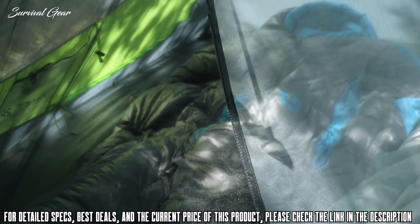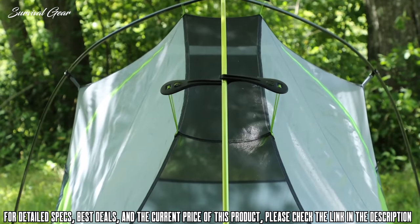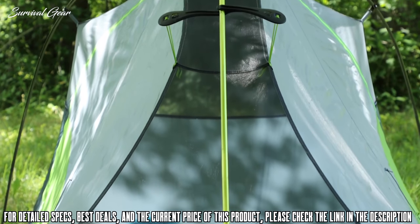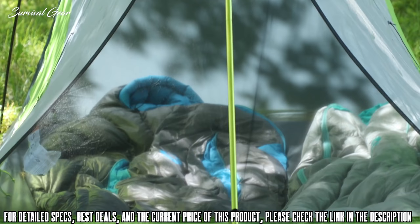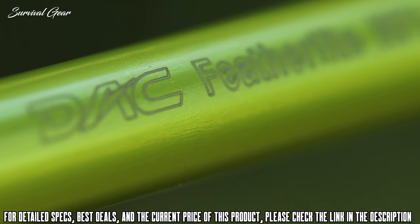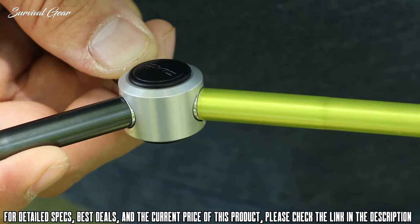longevity. A no-see-em mesh canopy keeps condensation and bugs at bay. For added privacy, we use a white mesh on side panels, while black mesh completes the top for clear stargazing at night. DAC Featherlight poles boast minimal weight and connect with a single hubbed intersection for lightning quick setup.